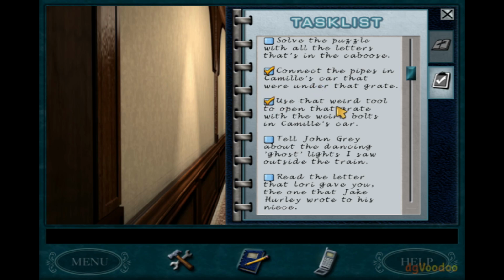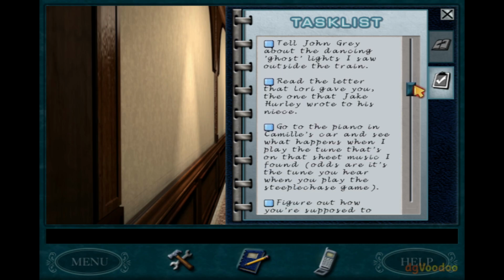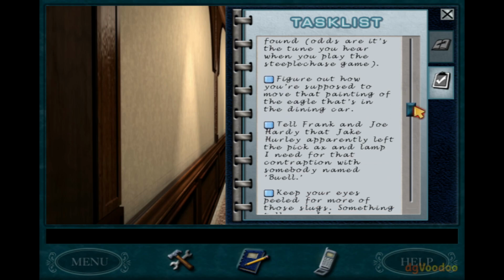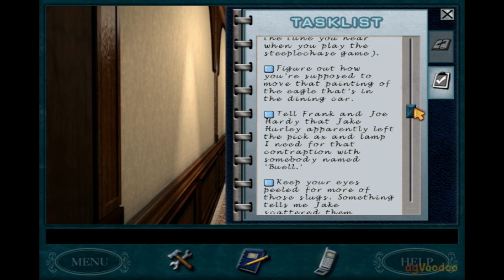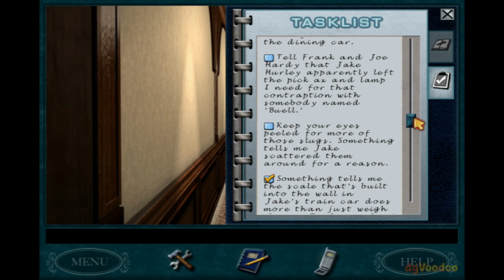Check. Tell John Gray about the dancing ghost light that I saw. Oh yeah, okay. Read the letter that Lori gave you. Oh yeah, we need to read that too. I kind of need to end the episode as well. Go to the piano. I haven't been able to play it yet. How you're supposed to move that painting? Well, I did figure it out already, but I haven't done the moving thing yet, so I don't think it'll let me cross that off.